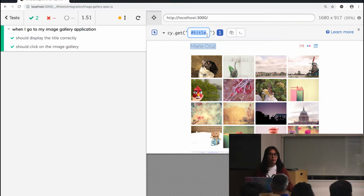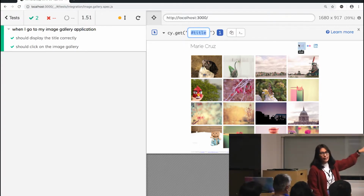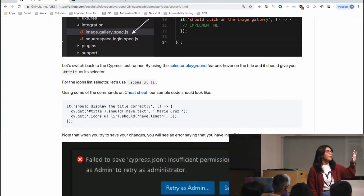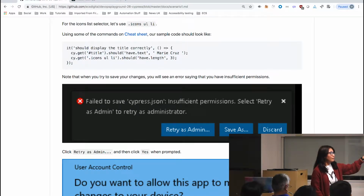So if I quickly go back to the README to show you what the example code looks like. On that first scenario where it says it should display the title correctly, this should be our sample code. To explain it, we're getting the title, and we're asserting that it should have a text called Marie Cruz. After that, we're getting the selector for the list, and we're saying that it should have a length of 3.